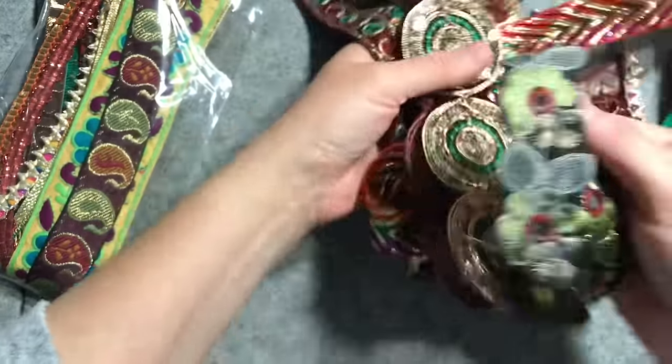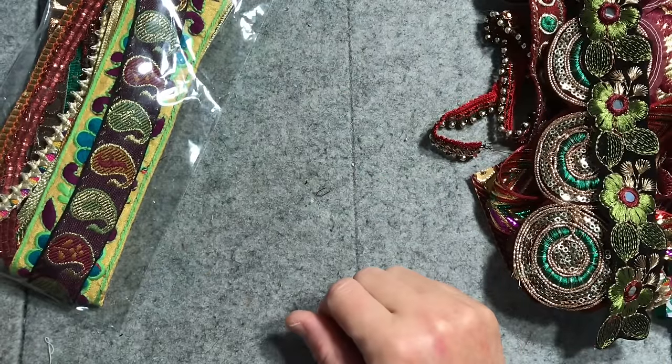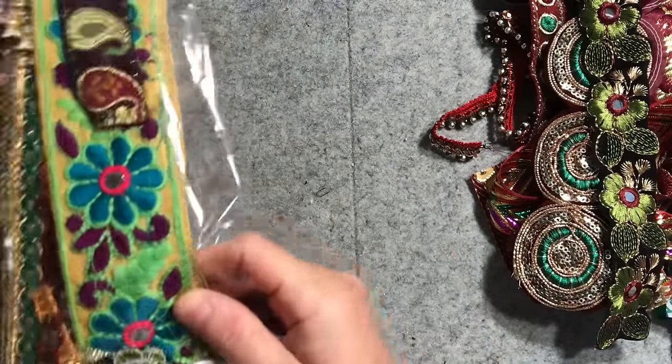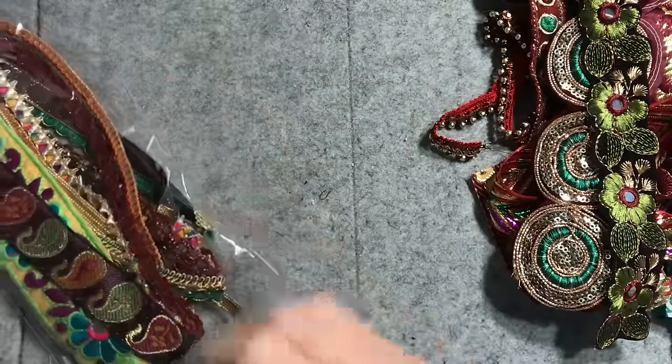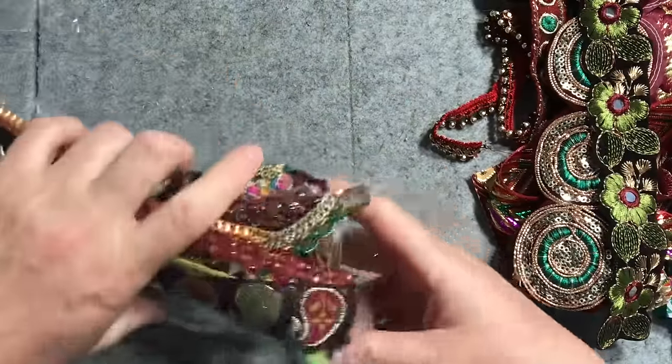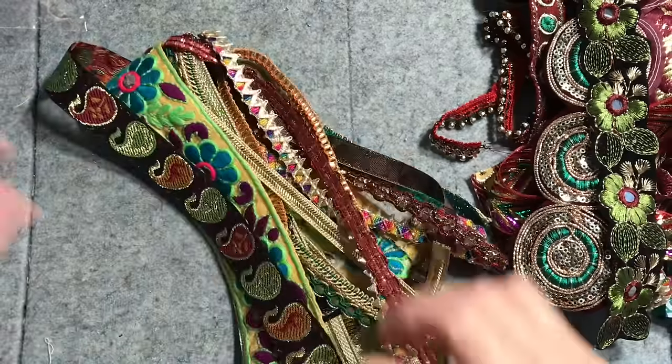1, 2, 3, 4, 5, 6, 7, 8, 9, 10. So 10 pieces, $1 a piece. If I was in an op shop, I'd probably be pretty happy with that. And then another one for $10. I just liked that they were all different mixed bags, so you could pick out a couple of things that really caught your eye and then see what else you got in your bag.